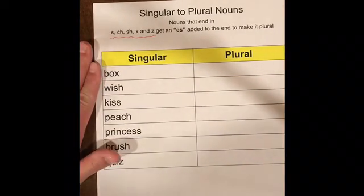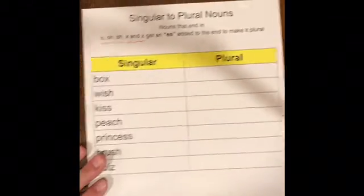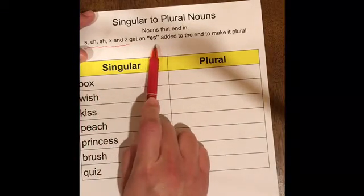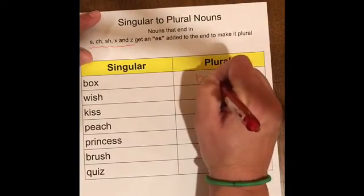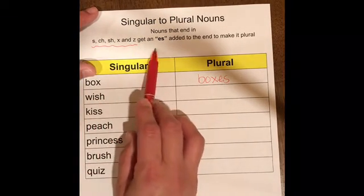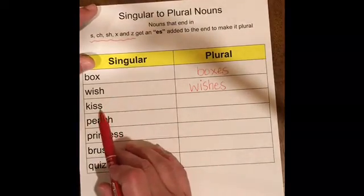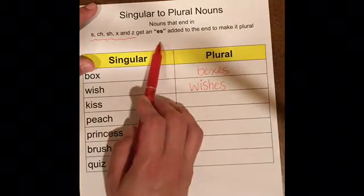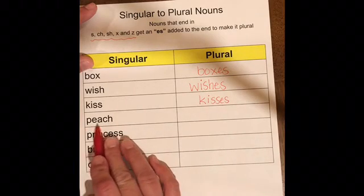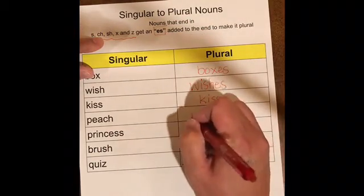So right here they're singular, meaning it's just one object, and we need to make it so that when the word is used, it means more than one object, more than one noun. So we're going to use the ES rule. All right, so box ends in an X, so here we have to add ES to make it plural. Box with ES. Wish ends in an SH, so I have to add ES to make it plural. Kiss ends in an S, so I have to add ES to make it plural. Look at that word, you guys. Peach, there's the CH, so I have to add ES to make it plural. Peaches.